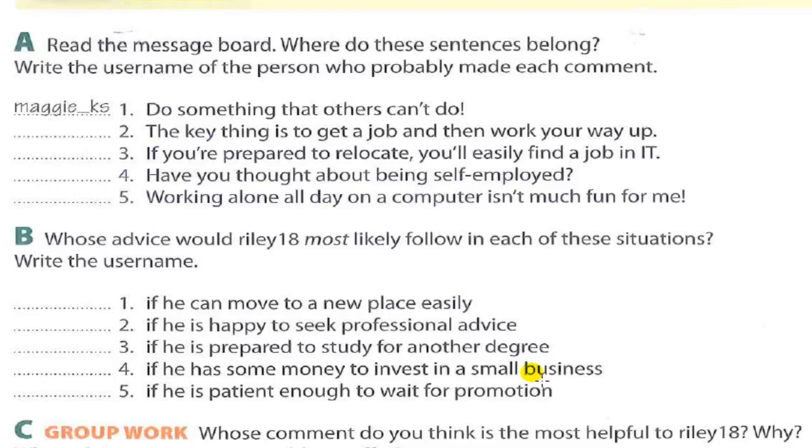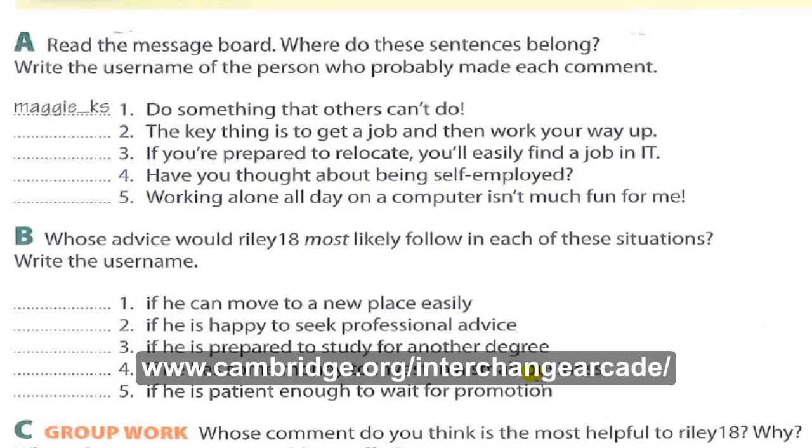Go to www.cambridge.org/interchangearcade/ for more exercises. Watch the video of Interchange 3, 4th edition, Unit 2. This video is related to Cambridge University. Also, watch the videos of Mr. Kyle Rolfsson.